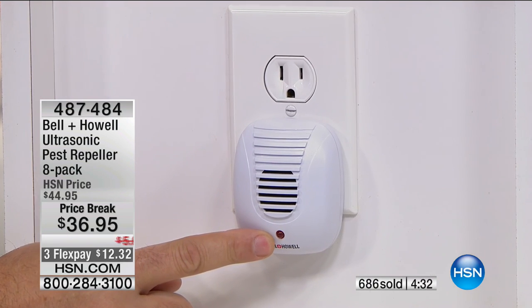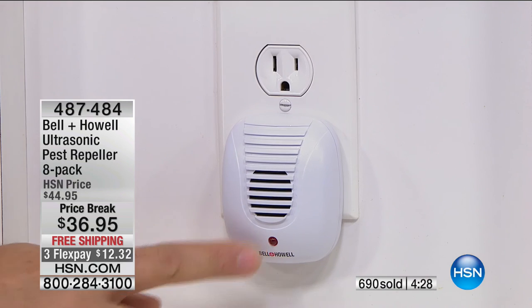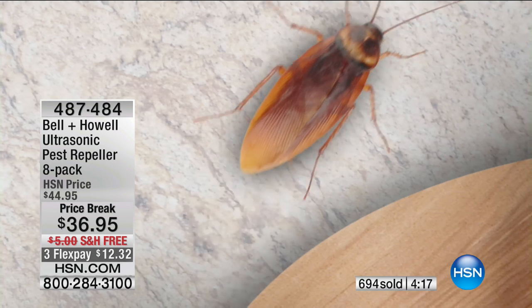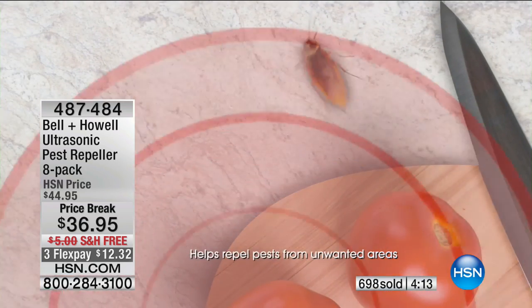red LED down there. See it flashing? And every once in a while, you're going to see it flash. Every time that's flashing, it's sending out an ultrasonic sound wave. A pulse of ultrasonic sound. That way, if it's a continuous sound, they get used to it. So what this does is it pulses and varies it slightly so that they can't get used to it. It keeps them off balance the whole time and they just want to leave.